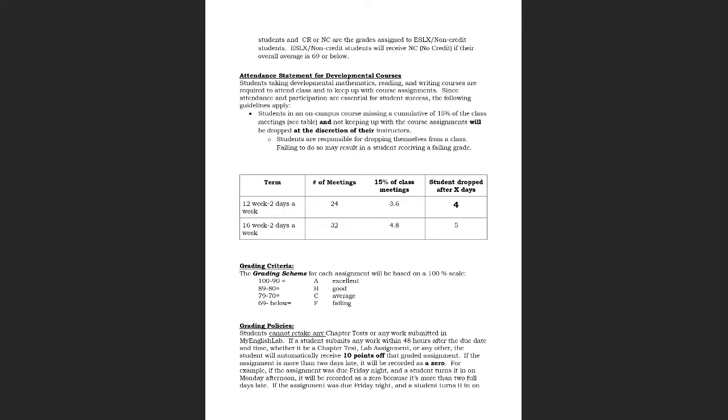And if you look down at the bottom of this page, the grading policies, okay? You cannot retake a chapter test. So if you miss a chapter test, or if you take the chapter test and you get a really low grade, you cannot retake it. I don't have any other alternative tests, okay? So keep that in mind. Study before your test and just do your best on those, okay?